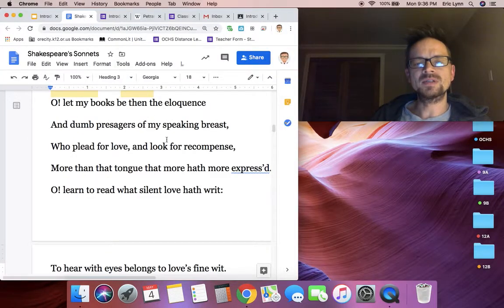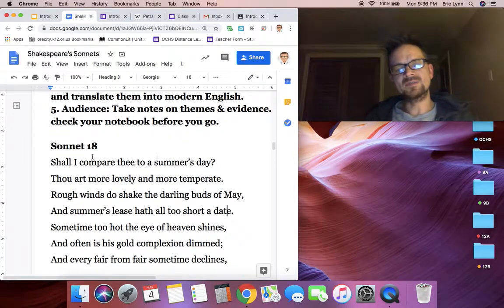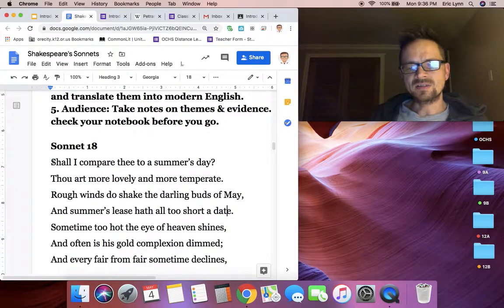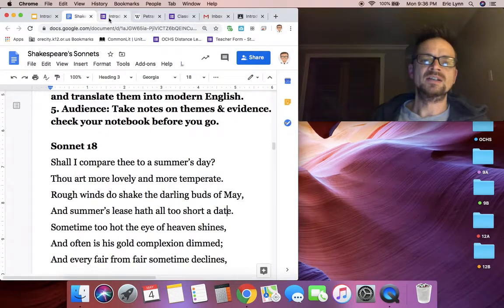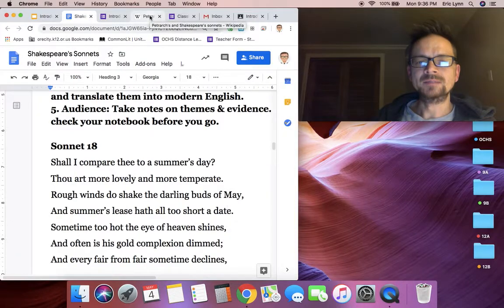So it's 10 syllables. Let's just look at an example of a Shakespearean sonnet that's very famous. You can count 10 syllables and it sounds sort of like a bongo. "Shall I compare thee to a summer's day? Thou art more lovely and more temperate." So it's sort of unstressed, stressed, unstressed, stressed, which is what's called iambic pentameter. Another one of the classic rules of a Shakespearean, Elizabethan sonnet.